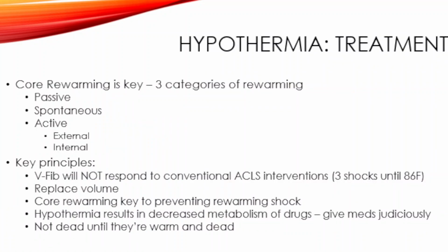So with our hypothermic patients, this is the treatment. We're going to rewarm their core. This is key. So there are 3 categories of rewarming. This includes passive, spontaneous, and active. More on that in the next slide. Active can further be broken down into external active and internal active.